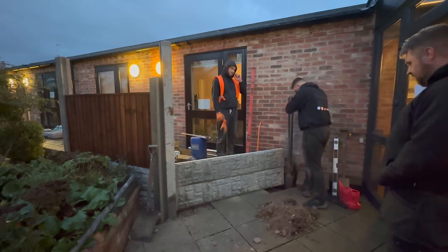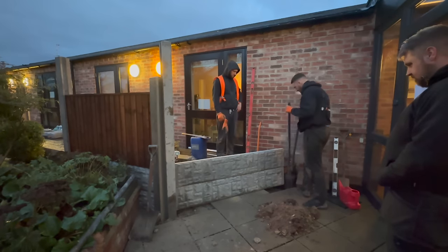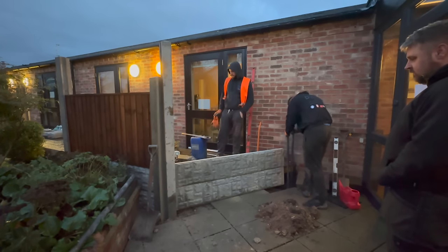Tidy up in the dark, that's fine. Yeah, that's trying to set this close in that, you don't really want to be doing that. Yeah, that makes perfect sense. Especially when we've almost doubled every gravel board, it just seems like... it's just linear then, isn't it? Yeah, it all ties in together.